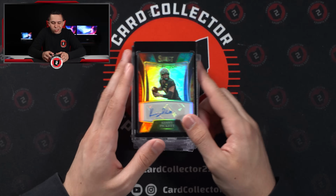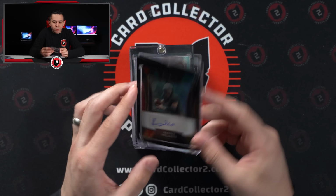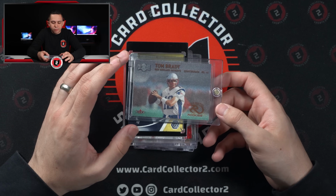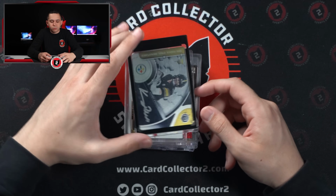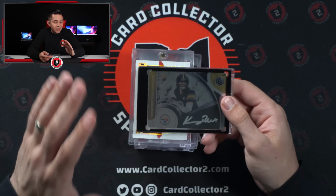Moving on, a lot more cool stuff. Out of 25, Kenny Pickett auto from Select Draft Picks. TB12, the GOAT, Fleer Metal rookie. Kenny Pickett again, numbered out of 99. Couple Kenny Pickett cards, and one of the things, we'll get to it here relatively soon.